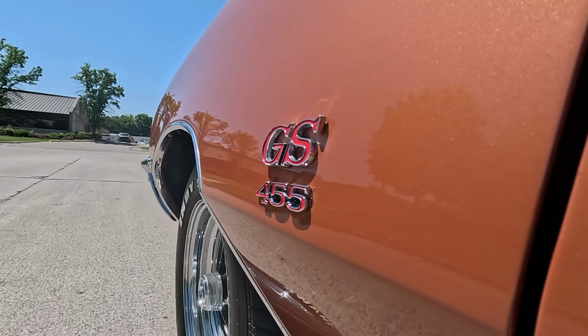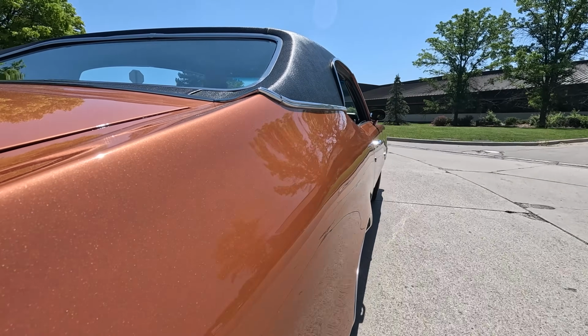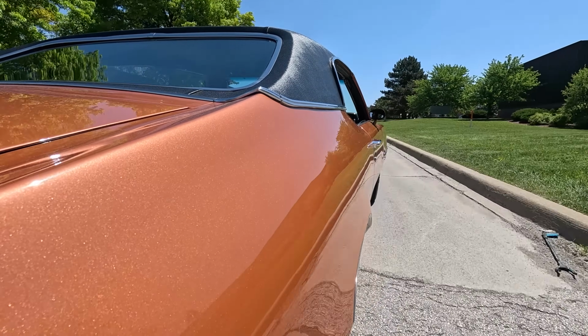We used to run around and tinker around with cars all the time. As a matter of fact, if I remember right, when the motor blew up in my Cougar, I'm pretty sure I sold it to him.